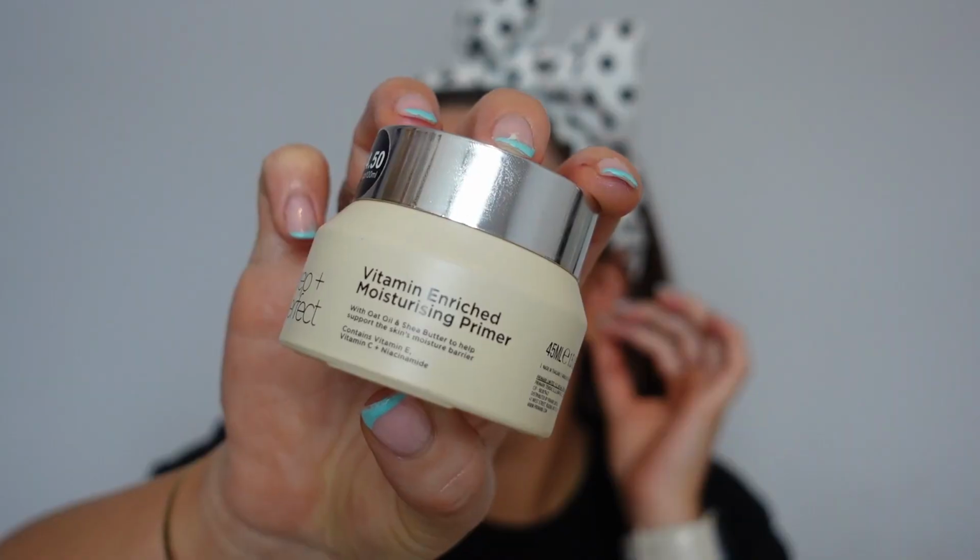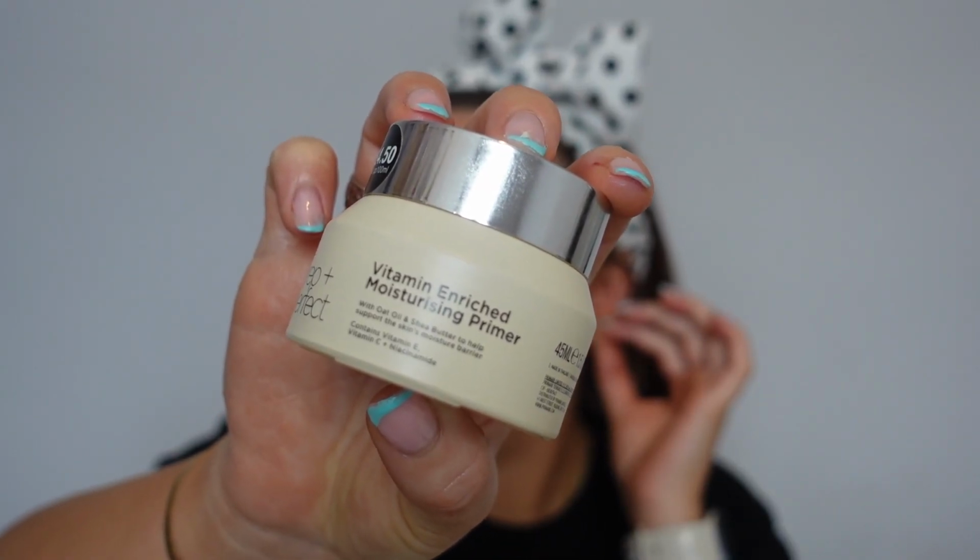So I've just gone in with a moisturizer. It's actually just the Primark Prep and Protect Vitamin Enriched Moisturizing Primer. I think this is in theory like a Bobbi Brown mineral base thing. It's like a Bobbi Brown dupe. I like this, I don't love it. It's in my little travel toiletries bag, which is what I have on me at the minute.